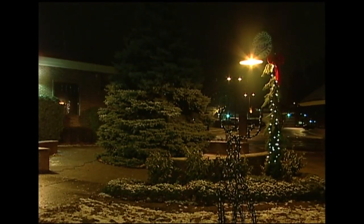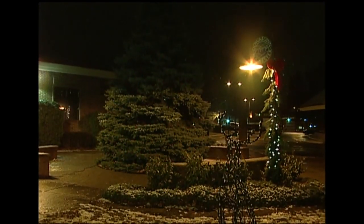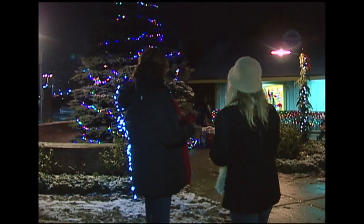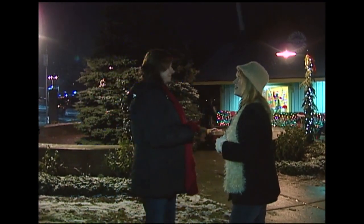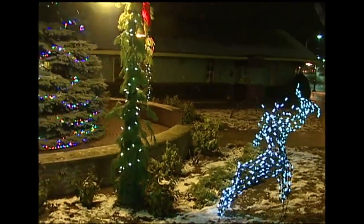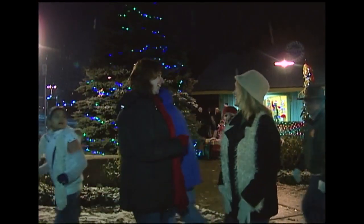This is the Depot Plaza on East University, and this is our Dancing Tree of Lights. It's coordinated to dance with the music. Exactly. Yep. And it goes on continuously every night from 5 to 11. Oh, okay. This is cute. Yeah. The reindeer are coordinated too. Absolutely. Well, if we're going to have a dancing tree, why wouldn't you have dancing reindeer? It just makes sense. Yeah.